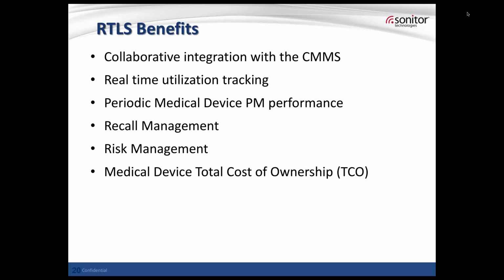We all know as healthcare technology management professionals, we are challenged on a monthly basis trying to find devices for scheduled maintenance or preventive maintenance inspections. RTLS or RFID systems or other types of tracking technologies can greatly assist with that, as well as with recall management.